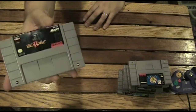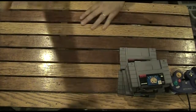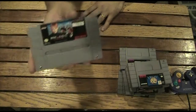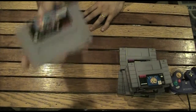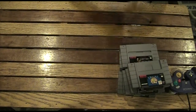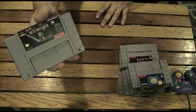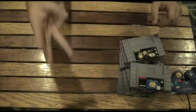Here's Mortal Kombat 2, Tecmo Super Bowl, Home Alone 2, which was a gift on my birthday from a buddy of mine who basically went and picked this up for Nintendo and Super Nintendo. Here is Super Star Wars Return of the Jedi with Super Star Wars as well. So I got all three of them.